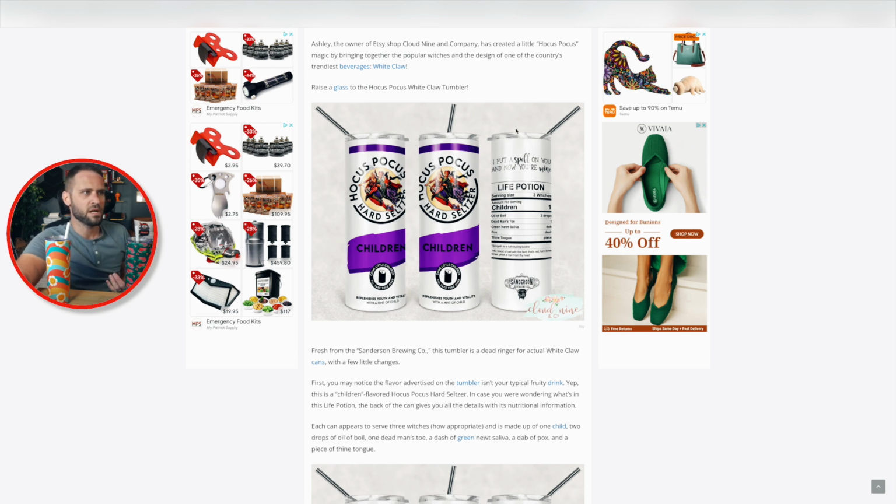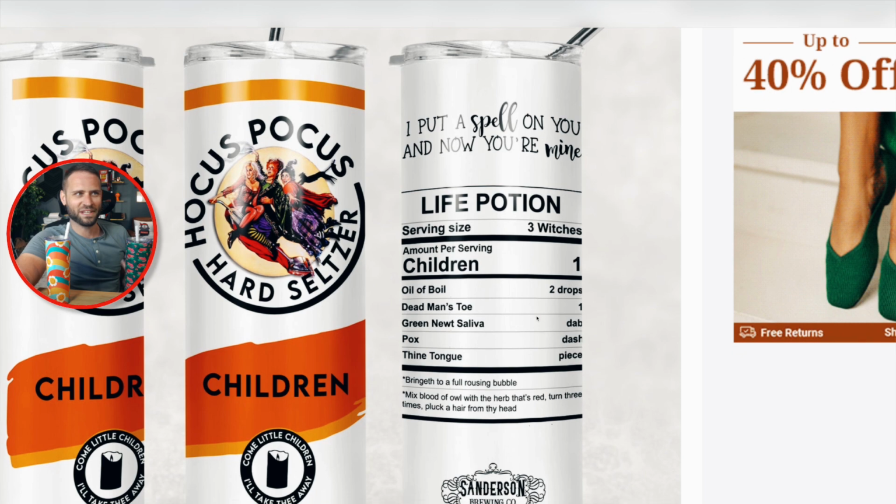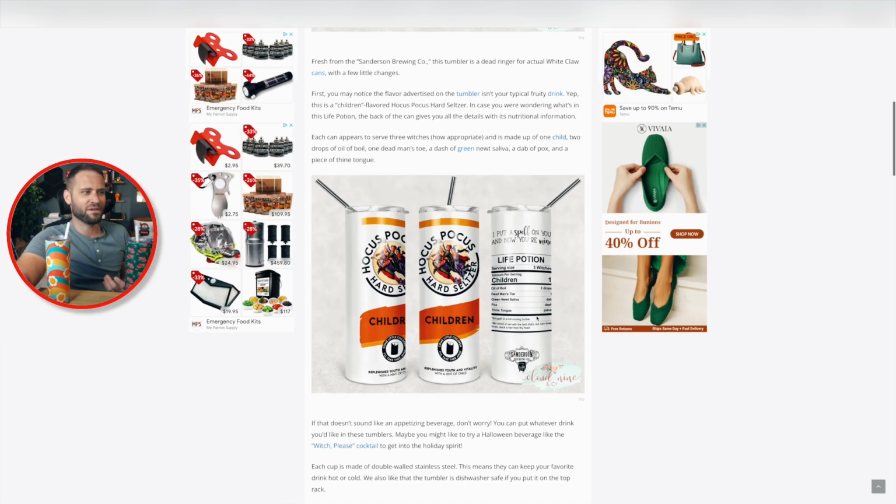This is a tumbler that is meant to look like a White Claw, which is a type of hard seltzer. If you don't know, Google it. You can see what it actually looks like, and you can see here that they have created this to look like something completely different. And then on the back here, they have some funny different things written. This could be a cool option for you to be able to create for a lot of different niches.